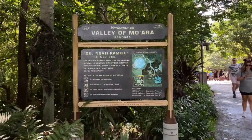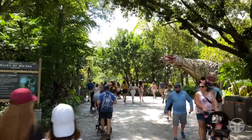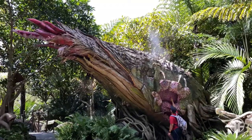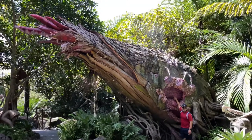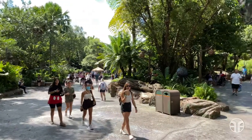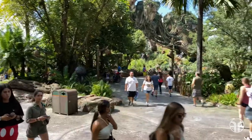Welcome to Valley of Moara, Pandora. Let's follow this pathway here, down to the quick service dining experience. There's even interactive features found in the land of Moara. Looks like there's a fork in the road. Up ahead are the restrooms and Na'vi River Journey. And over to the right-hand side, this pathway takes us down to the restaurant.